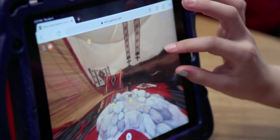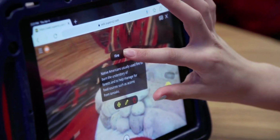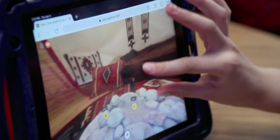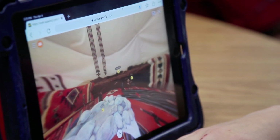I like being in VR, and I've only done it twice, so this would be my third time ever doing it. Well, you're good at this. You know how to zoom in and everything. Yeah. And do you think you can use this for other subjects as well? Yeah, I do. I really like it.